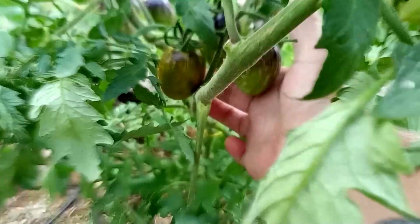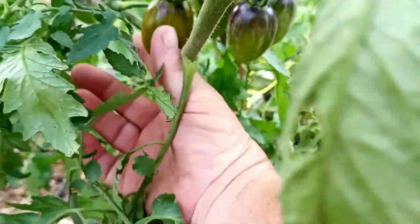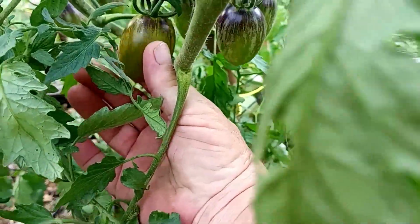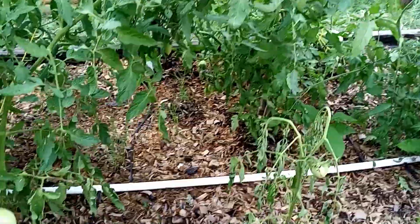And then here's some more of my atomic brad. See how that one's got more of a red color to it? It's not, it's almost, but not quite. I might pull it before my trip since I'm going to be gone.